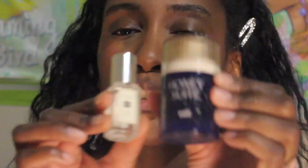I want to try it with, what is this, Honey Sweet as well. Random side note, Honey Sweet is back in stock on Snif's website. They also have a smaller size, kind of like these sizes right here.